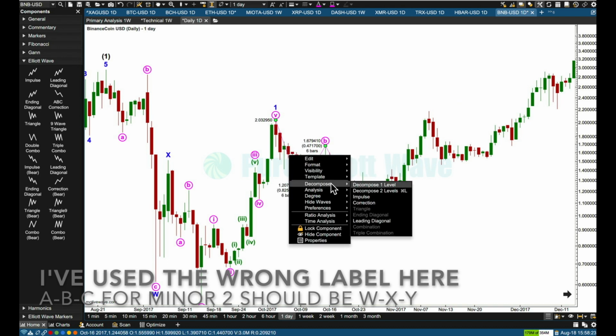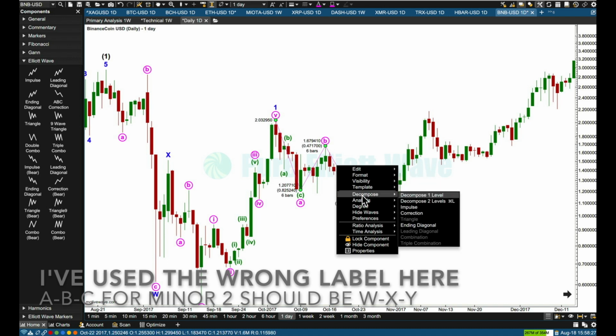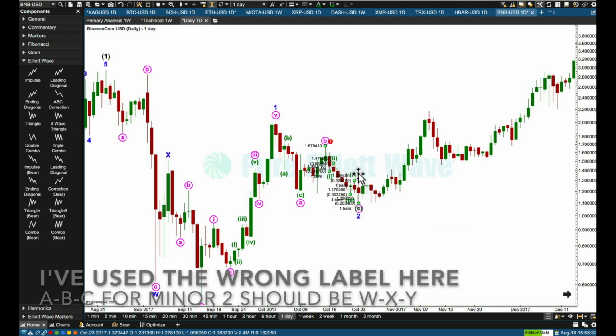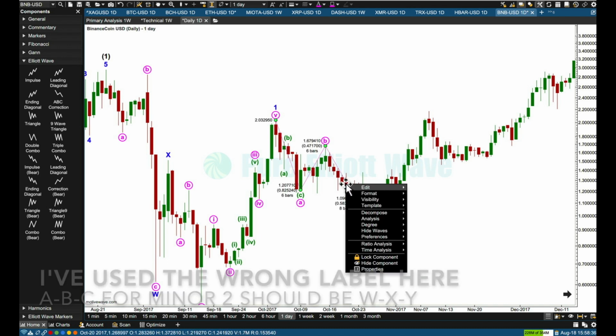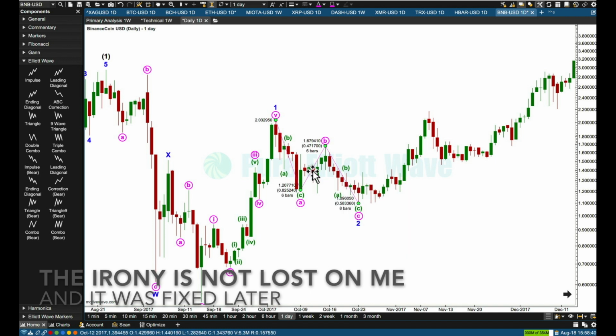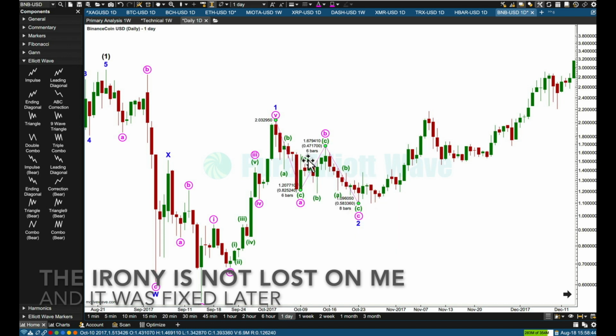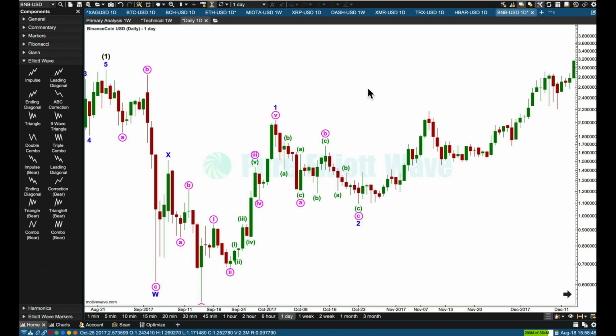Oh, I was having a look at some other work online which shall remain nameless. And, oh no, that's not right. And if you learn nothing else from me, please learn to spot poor quality Elliott Wave work. It's worse than useless. It can send you in completely the wrong direction.